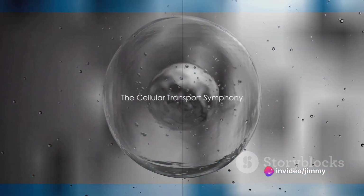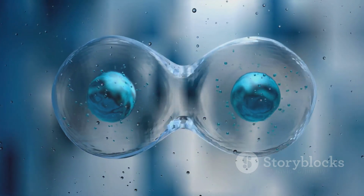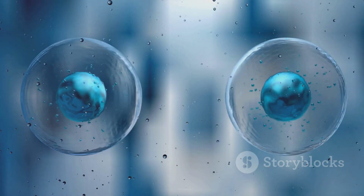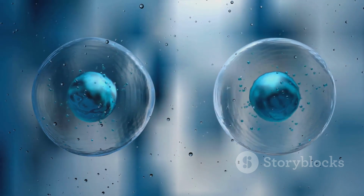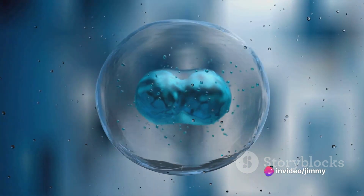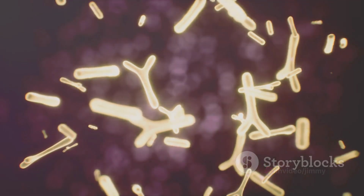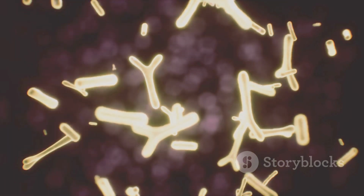From hitching free rides to lifting heavy loads, cells sure know how to get things moving. Our cellular world is a bustling metropolis, with molecules and ions zipping around in a well-orchestrated dance. The easy riders, also known as passive transport mechanisms like simple and facilitated diffusion and osmosis, scoot around without spending any energy. They're the cool kids, always going with the flow. Then we have the go-getters, the active transporters, who aren't afraid to spend some energy to move against the concentration gradient. They're the ambitious ones, always striving for equilibrium.